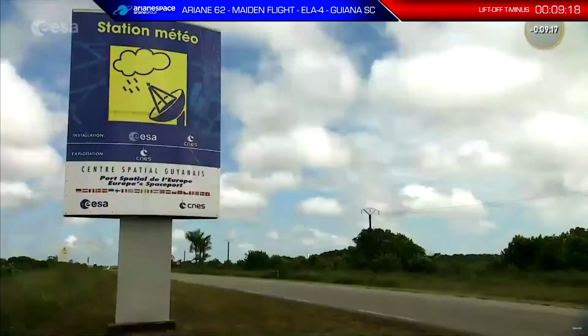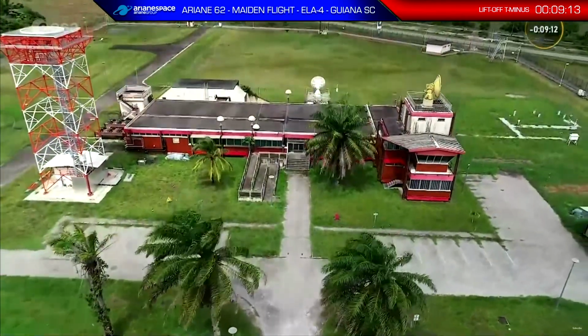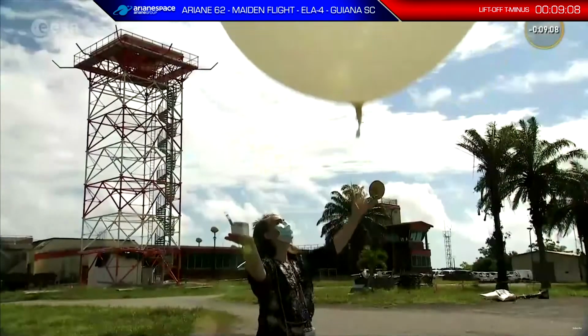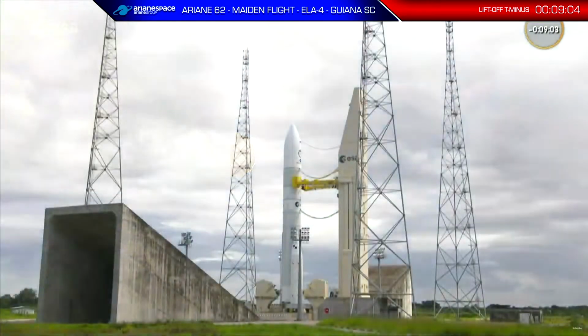So here we see the weather station here in Kourou, and they are launching weather balloons carrying instruments that send back information on atmospheric temperature, pressure, and humidity. And at the same time, we also have sensors around the launch base and at the coast for wind and for lightning. And here we have a look at the launch pad. We can see that we have 4 huge lightning masts, so we are protected on the pad in the case of lightning. But of course, once we lift off, we have to be sure that there's no lightning risk once we head out.